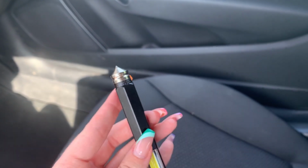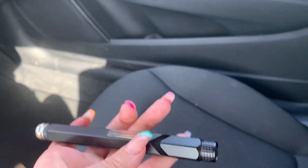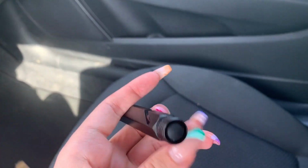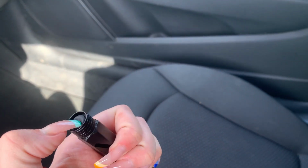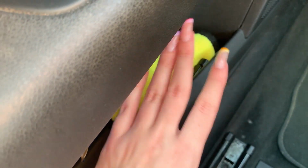When you're in a car accident, you can smash the window here, cut your seatbelt here, and it lights up, so I keep that right next to me so I'm safe.